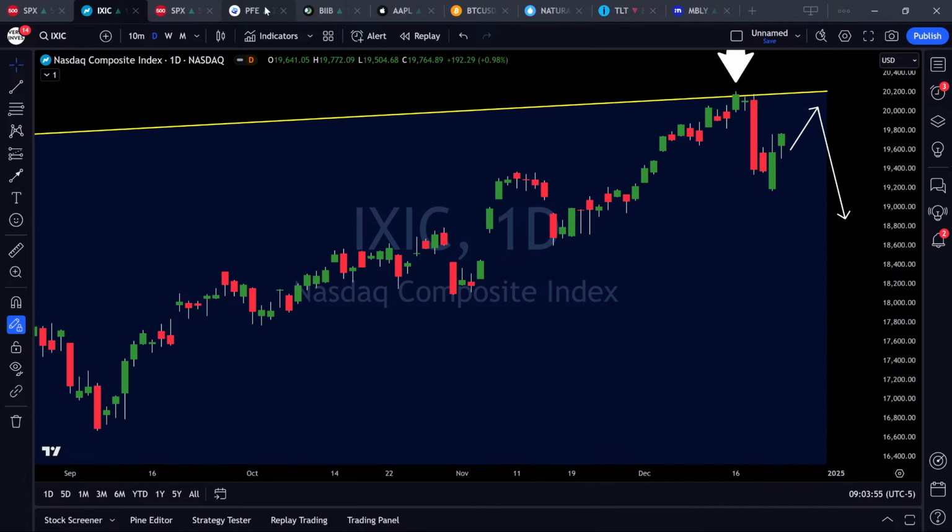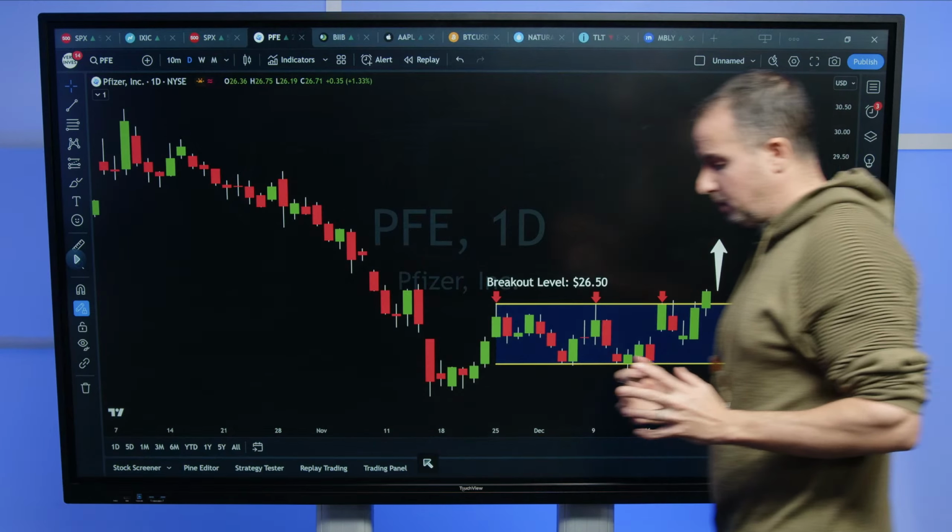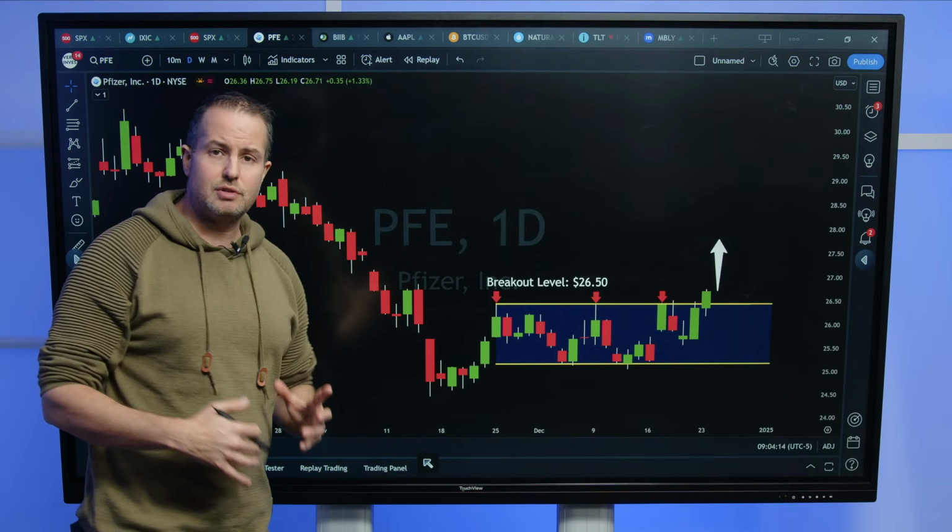All right, now a couple other things here. I want to spend a little time today, since there's not a lot of major stocks moving, we want to spend some time on chart setups that can make us money into year-end and into the new year. And I want to start out with Pfizer here. Now, Pfizer's a stock that in general, and I'll walk over to the big screen here, but in general, Pfizer's not a flashy stock.